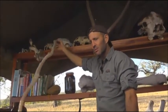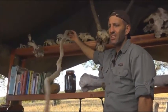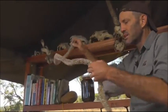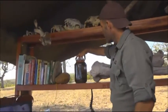That's a good start. Anybody, do you want to guess what this is? I will tell you after a little while. What I think you should look at, though, is the length. It is a really impressive length snake, and I'll tell you what I think it is in a little while. But let's leave it there for now and have a look at this chap or lady.